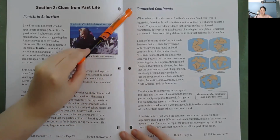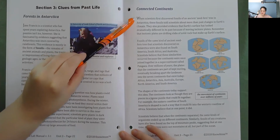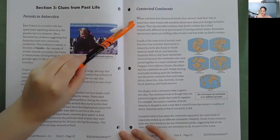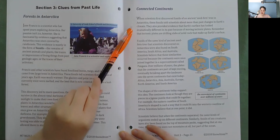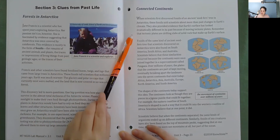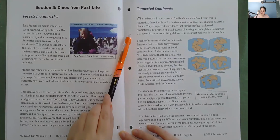Connected continents. When scientists first discovered fossils of an ancient seed fern tree in Antarctica, these fossils told scientists about more than past changes in Earth's climate. They also provided evidence that Earth's surface has looked dramatically different in its past because of moving tectonic plates. Remember that tectonic plates are drifting slabs of solid rock that make up Earth's surface.